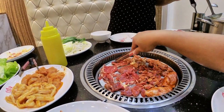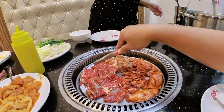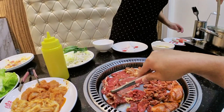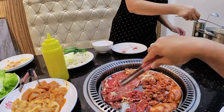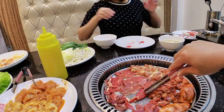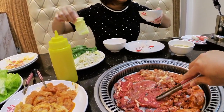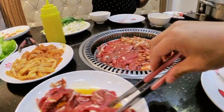When you're cooking the barbecue, it's good to spread the meat. If there are folds like that, open them up so it cooks properly. Right? Yeah. We'll cook the rest of this later.